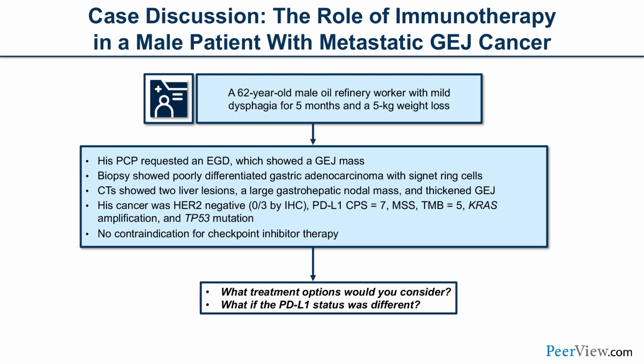And then subsequently, at least now widely available, we also order sequencing of the tumor to assess for tumor mutational burden and other driver alterations such as KRAS, but that test usually comes back later on. So as you can see, this patient was PD-L1 positive, CPS 7, which is considered high, microsatellite stable, HER2 negative, and subsequently the tumor showed a very typical profile for gastroesophageal adenocarcinoma, which is TP53 mutation and a KRAS amplification. So the chromosomal instability is a very common problem in our disease, which makes it more treatment refractory in general.